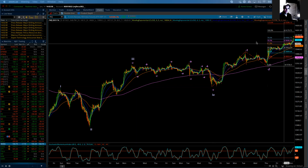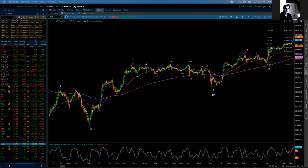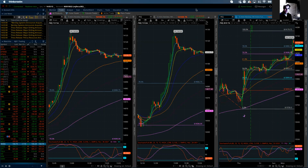Okay, so we had a really nice rally today, and I'm going to go down to my lower term charts. Here I have also the hourly, but you can see it's much clearer to see. So there is the bottom of that small wave 2 that we were looking for. Then we're now in the third wave. And within that third wave, it is subdividing into its own five-wave structure.